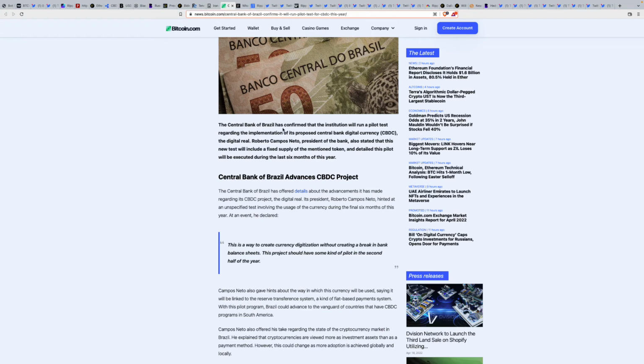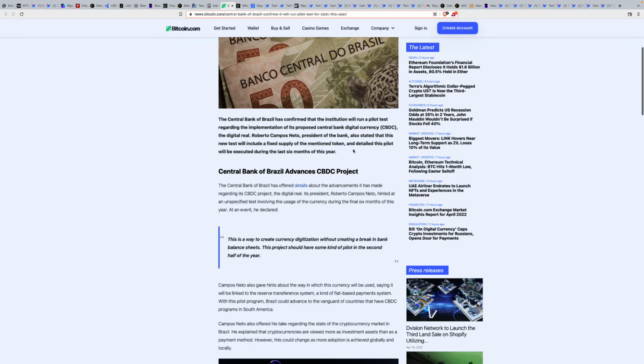The Central Bank of Brazil has confirmed that the institution will run a pilot test regarding the implementation of its proposed central bank digital currency, the digital real. The president of the bank also stated that this new test will include a fixed supply of the mentioned token and detailed this pilot will be executed during the last 6 months of the year. Okay. It's going to be a crazy rest of the year, that's for sure.